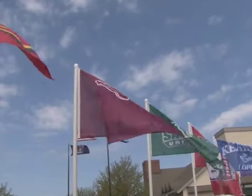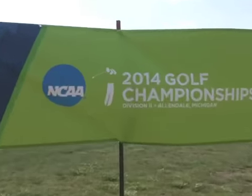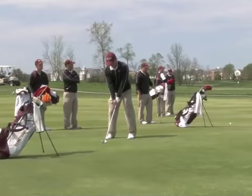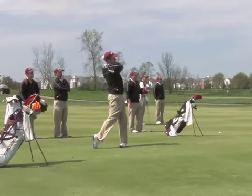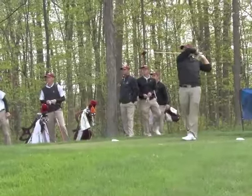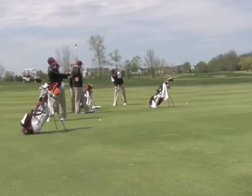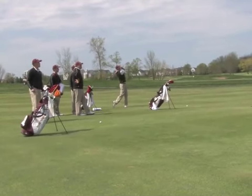The Armstrong Atlantic men's golf team is in Allendale, Michigan at the Division II National Championships. The Meadows Golf Course in Allendale, Michigan. Today, the Pirates had their practice round on this course, and head coach Michael Butler gives us a glimpse as to the course conditions the Pirates are going to face this week up in Michigan.